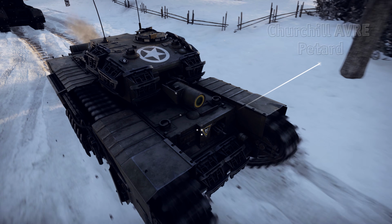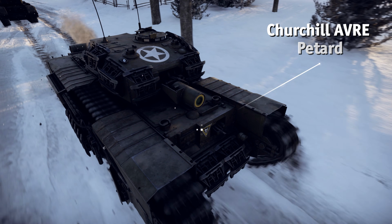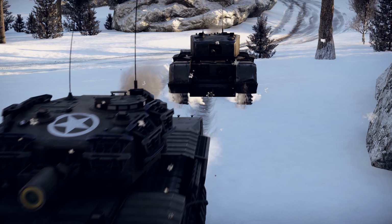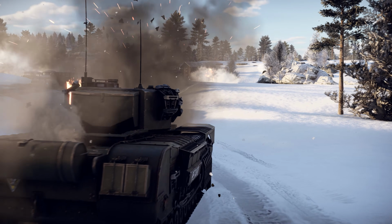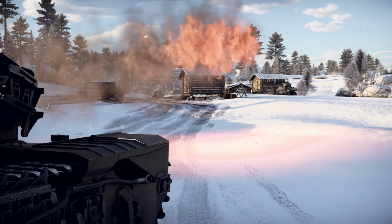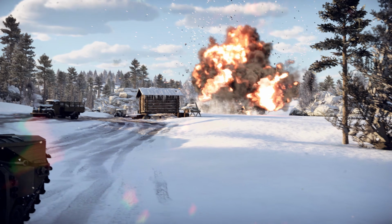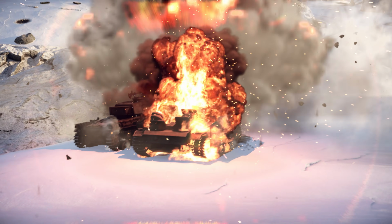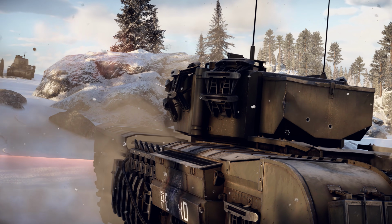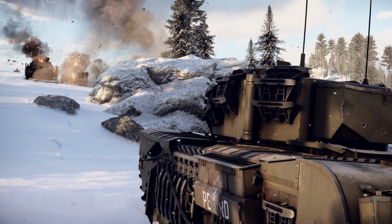Finally, we must mention the Churchill Avre Petard, an engineering variant of the legendary Churchill tank. While technically classified as a heavy tank, in practice, it plays more like an artillery vehicle. Its 230mm mortar can obliterate any opponent with a single shot. However, landing that shot is no easy task.